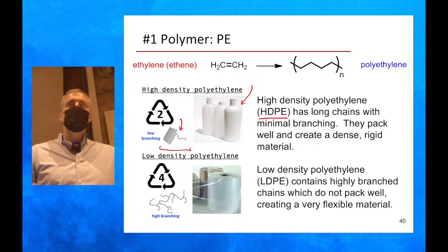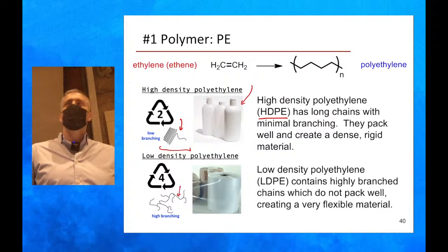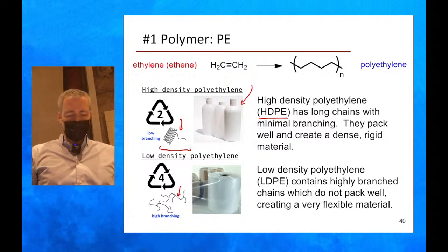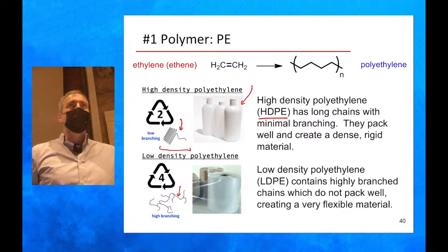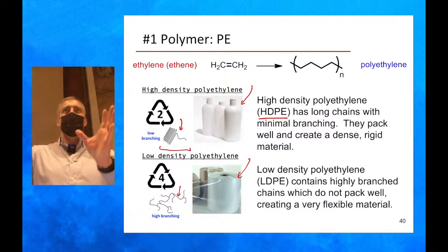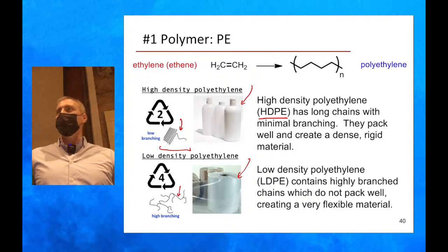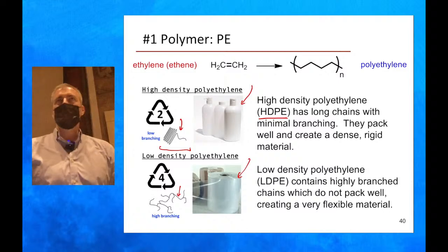You can also make polyethylene in a way that has all of these side branches. So it's not just straight lines anymore. Straight lines with these branches that come off, almost like the roots of a tree. When you have these types of chains, they don't pack together really tightly like they do if they're just normal chains, and so you end up with a material that's a lot more flexible. We use that typically for flexible packaging or something like that. We call this low-density polyethylene because the branched chains don't pack together very well.